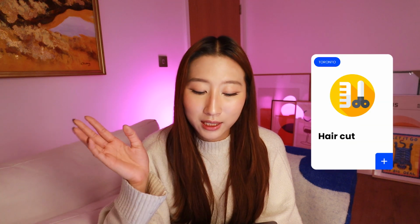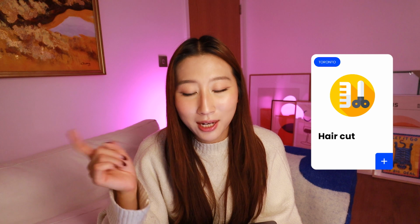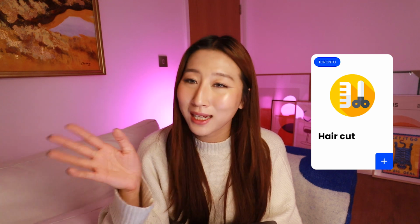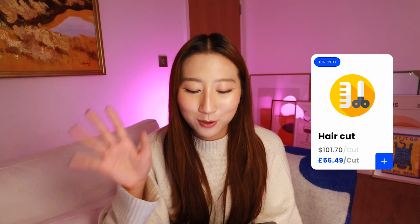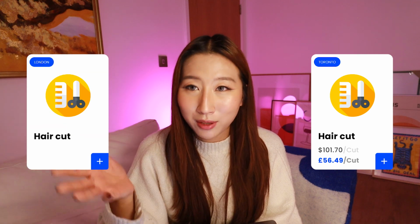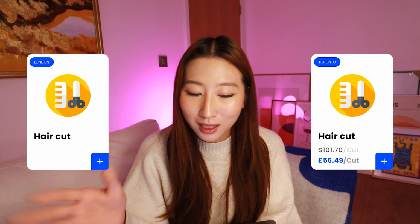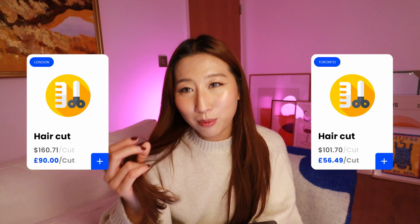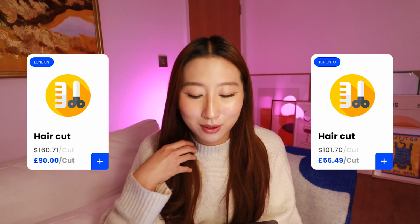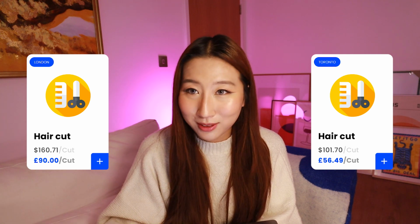Another miscellaneous one is haircuts. So the cost for a haircut in Canada is around $75, but then you have to add tip and tax, so that comes out to about £46.49. But in London, I feel like a typical haircut for my length of hair is at least £75. And I find it a good practice to tip your stylist. So in the end, it'll probably end up being £90 for the haircut.